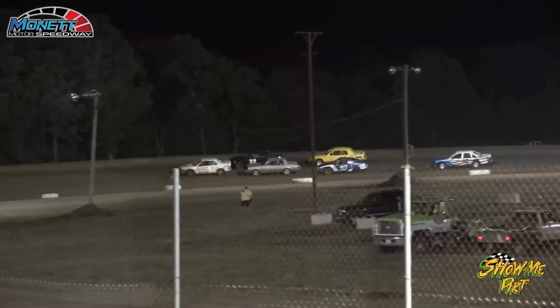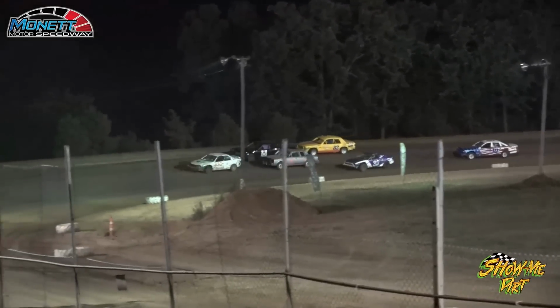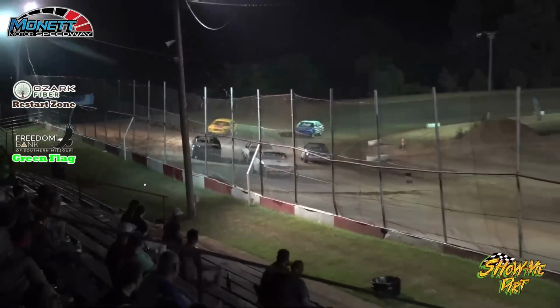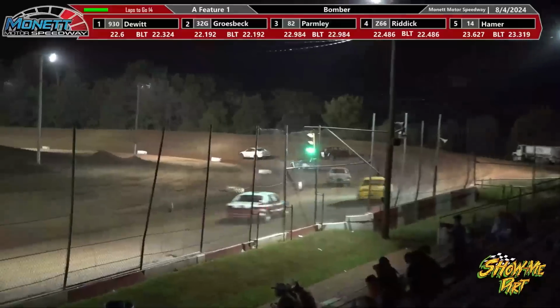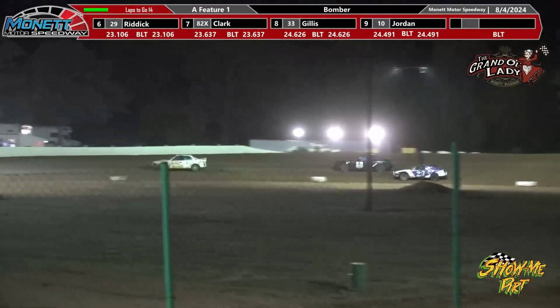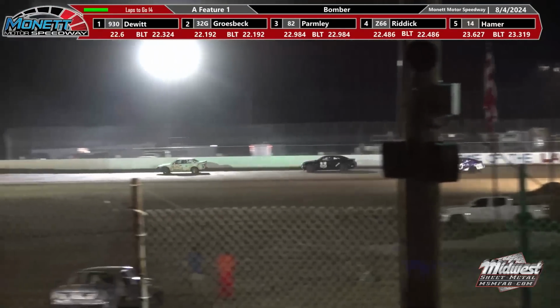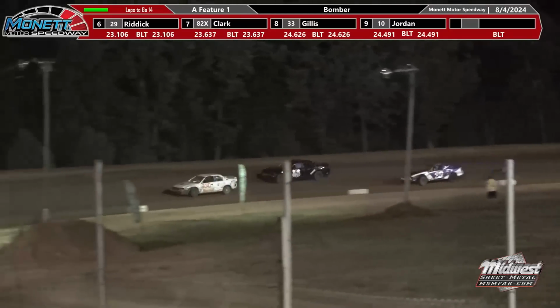DeWitt crawls him around 3 and 4, looking for that Ozark Fiber restart zone. A green flag. Here we go. 3 wide for that second spot. Daryl Riddick and Zachary Riddick going to be battling for second. Zach Riddick assuming that top spot.